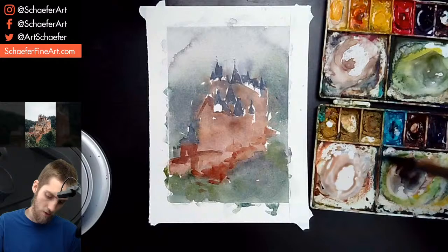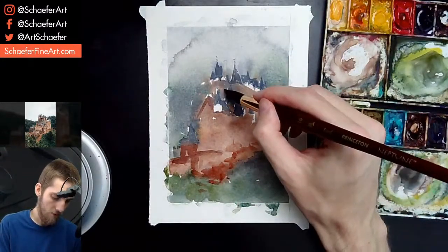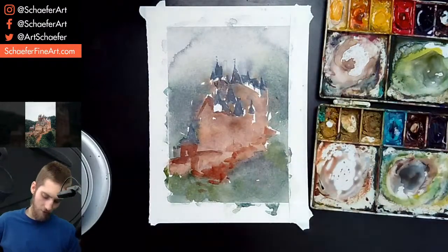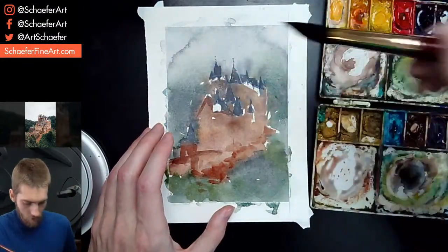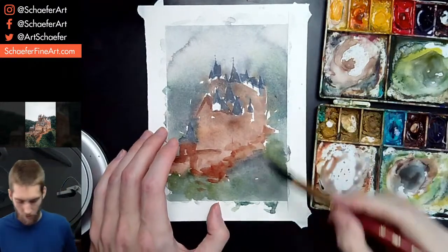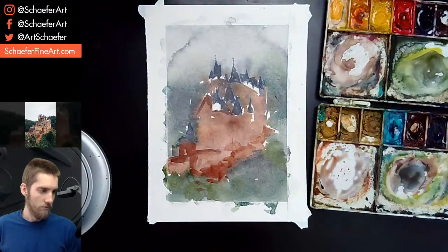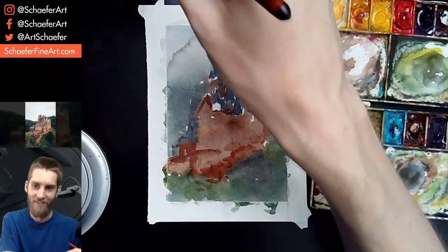Usually if I do a vertical, I do it a little bit smaller sometimes. Not always, but it just fits better on the screen. And today I just wasn't in the mood to conquer something a bit larger, like a 9 by 12, to be honest. So I just went with something a bit smaller. Yeah, the painting's small, but not the brushes. Yeah, exactly. Good observation.